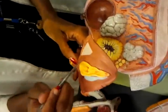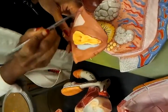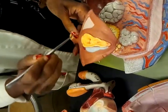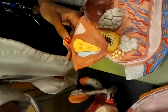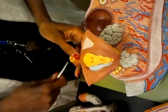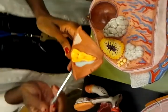So you have the bulbospongiosum and the ischiocavernosus muscle. This is the ischiocavernosus, because that makes sense. That sits right there near the ischium. And this is the bulbospongiosum. During an orgasm, these are the muscles that are twitching in rapid succession, and they're innervated by the pudendal nerve.